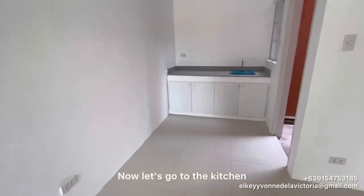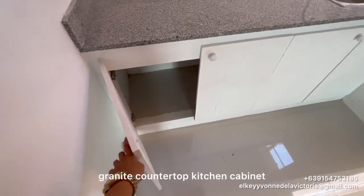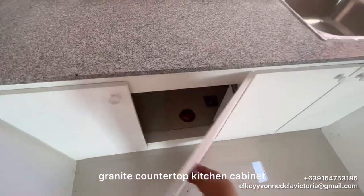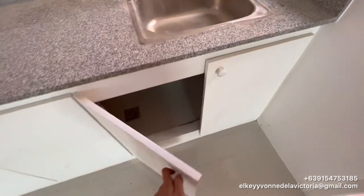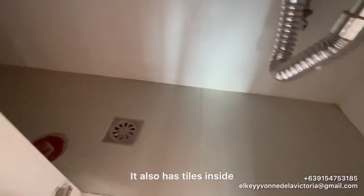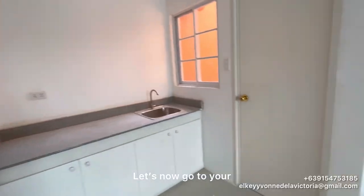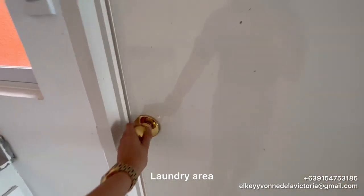Now let's go to the kitchen area. Here you will have your granite countertop kitchen cabinet. It also has tiles inside and a drainage. And here is your kitchen sink and faucet. Let's now go to your laundry area.